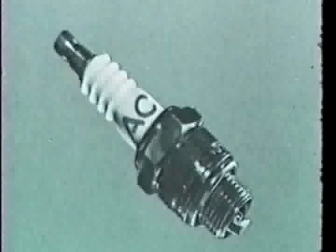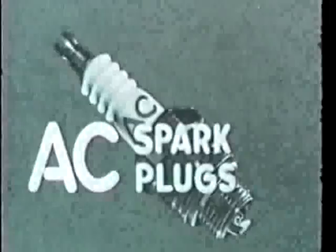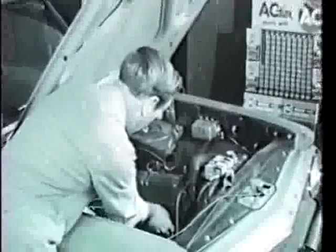Action starts with AC. Spark plugs. AC plugs give instant action and year-round reliability. A certain start, hail, rain or shine. AC plugs are the only plugs recommended by GMH. When you change, change to AC spark plugs.